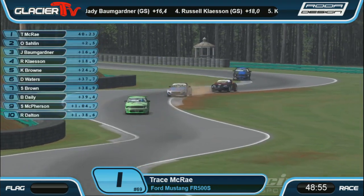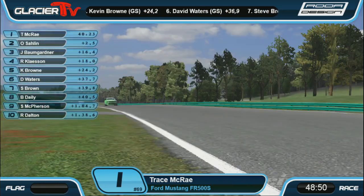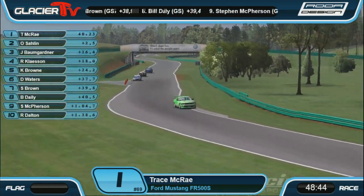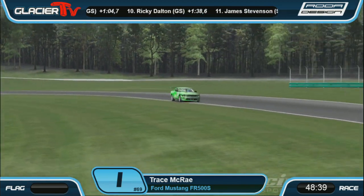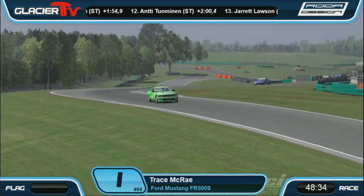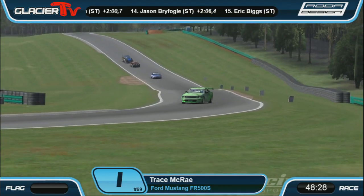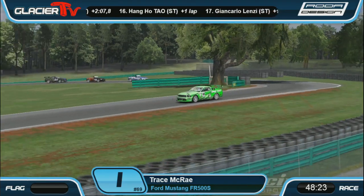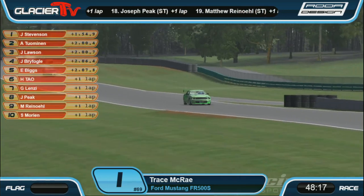Currently looking at the MX-5 results, the standings at the moment. The leader of the MX-5s is James Stevenson, the number 11 car, as Antti Tuominen took the lead a couple of laps ago, but then lost it coming out of the last turn, losing 8 seconds. The gap is now under 5 seconds, so 0.6 of a second per lap. Antti is catching James Stevenson, and Giancarlo Lenzi, the guy that made a small mistake in front of James Stevenson a few laps before that, dropped down to 9th position, and he's climbed his way back up into 7th. Yes, the story of the race so far in the Mazda MX-5.